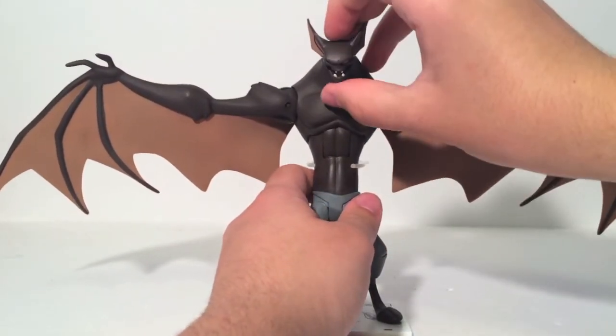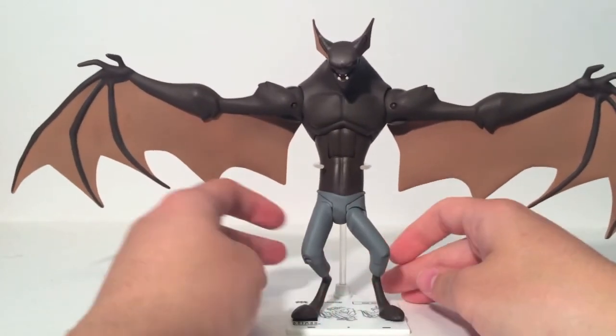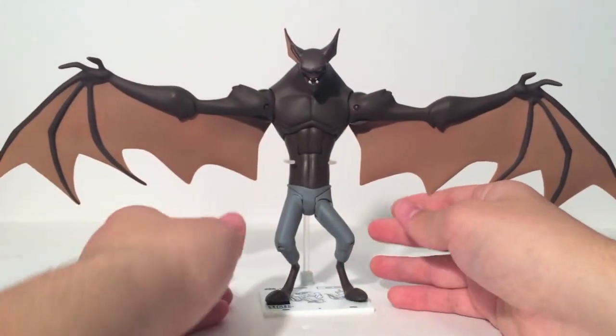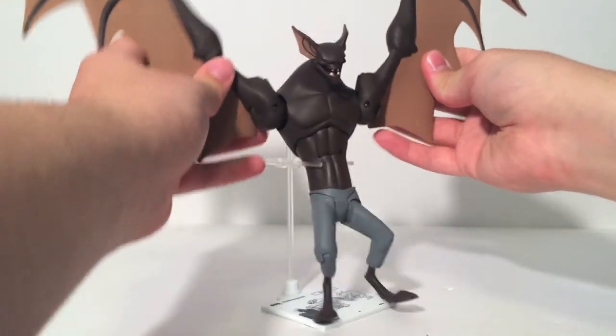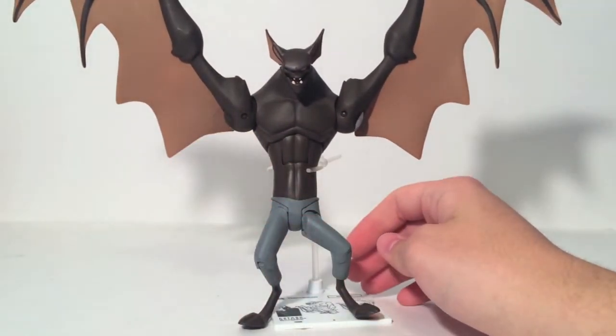Now, like I said, it's hard to get him in a flying pose, because first of all, he's too heavy to get on any flight stand I own, and second of all, his head doesn't go up. But you can have him in this kind of ready to lift off pose, or as I like it, the gotcha pose, where he's got his arms just waving in the air.